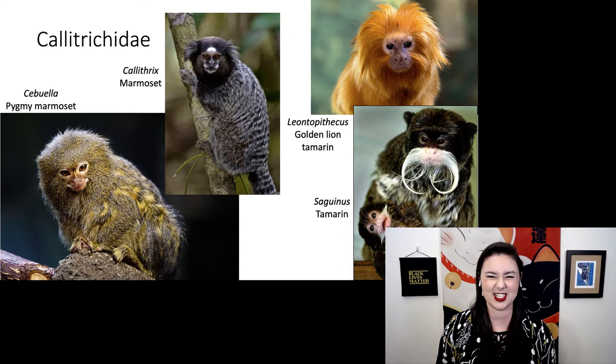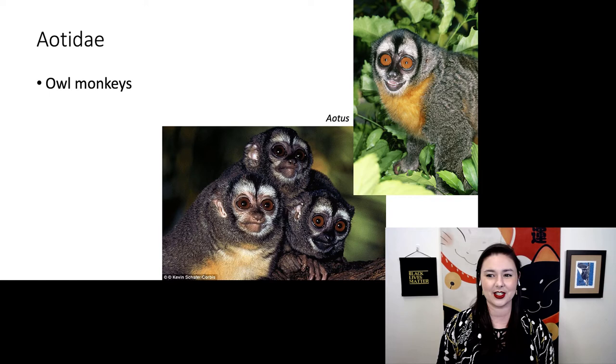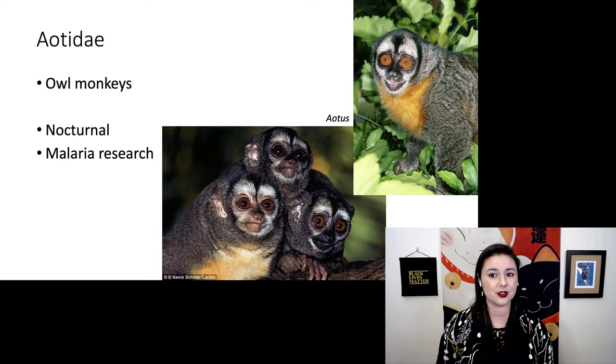Next, let's talk about the aotids, or our owl monkeys. These guys are nocturnal. They're frequently used in malaria research, and as you can see, they have these gorgeous glowing orange eyes. We only have one genus in our aotids, genus Aotus. There are a couple different species, and they are primarily found in South America.